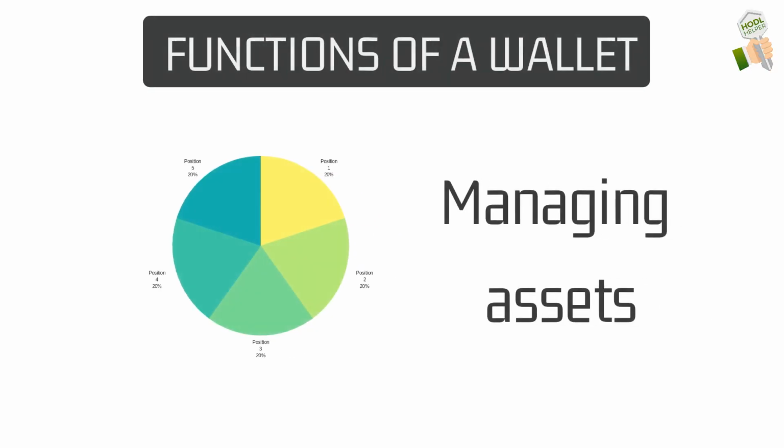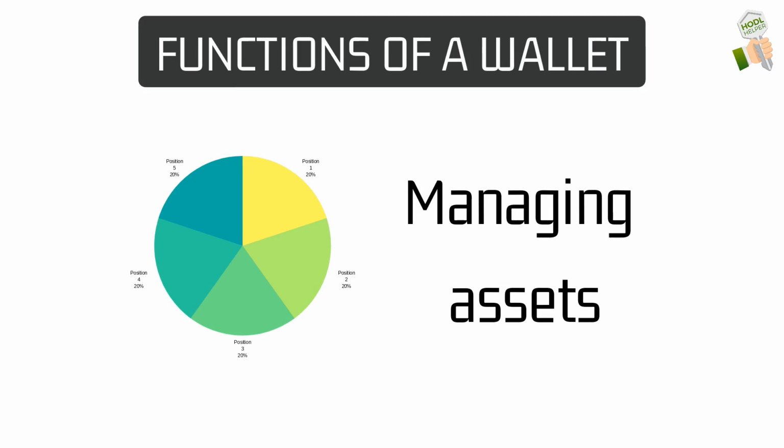Most of the time you have a trade-off between security and convenience. The most secure solution is not necessarily the most convenient one, and the other way around. So let's get to the main functions of a wallet. Obviously, managing and kind of storing your cryptocurrency is a very important aspect. Most of the wallets have functions like a transaction history, a balance, and so on.